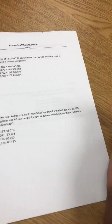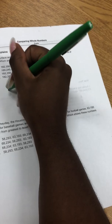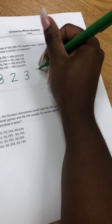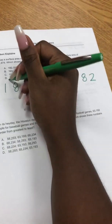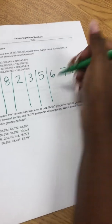Students have been taught that the first thing they do with comparison problems is draw a place value chart. This chart separates each of the digits into the place value. So I just wrote the first number out and I'm going to draw the place value lines to separate.